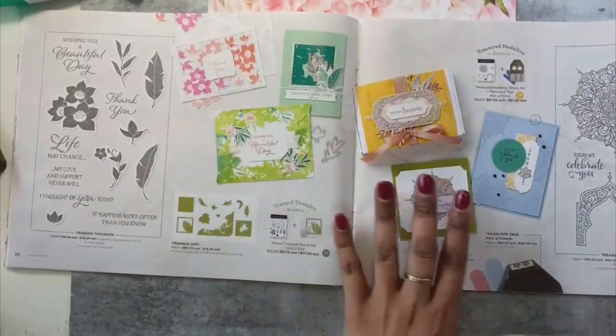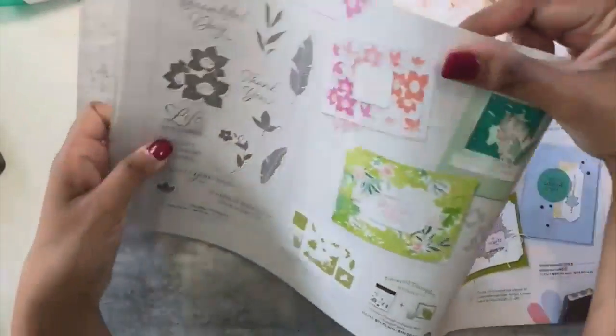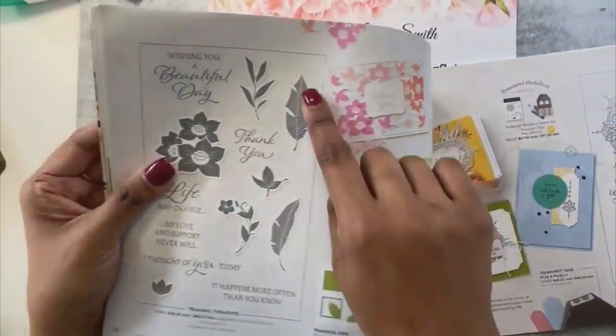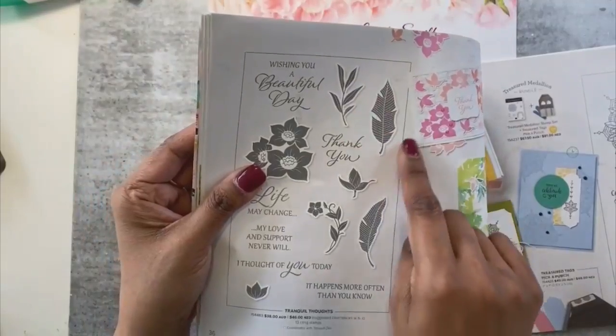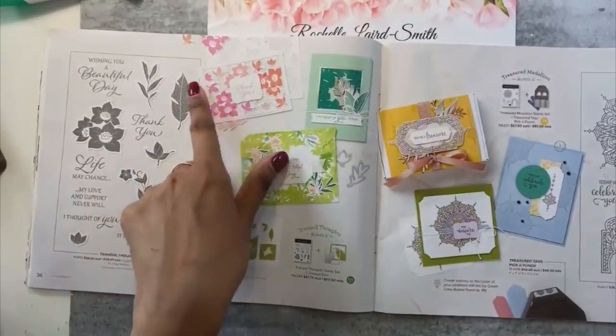Just going through the catalog, anytime you see white edging around that, it means that there is a die to cut that out. So you see like a shadow around that.